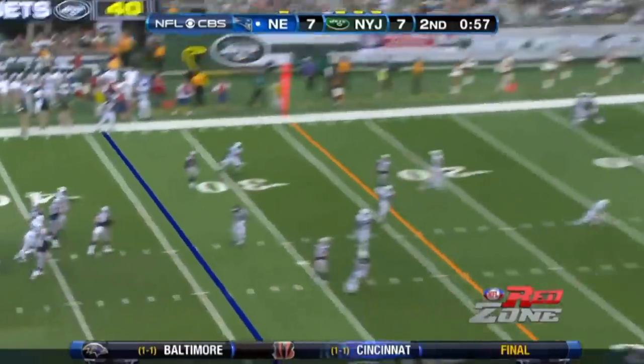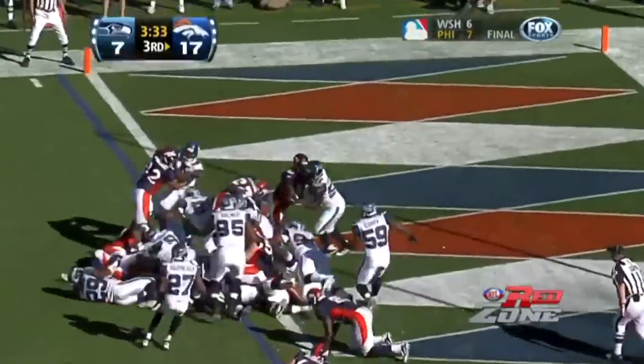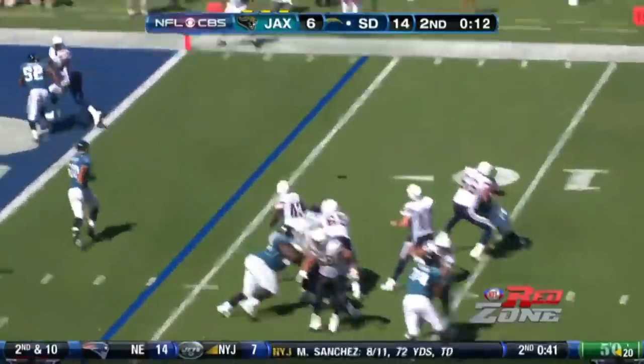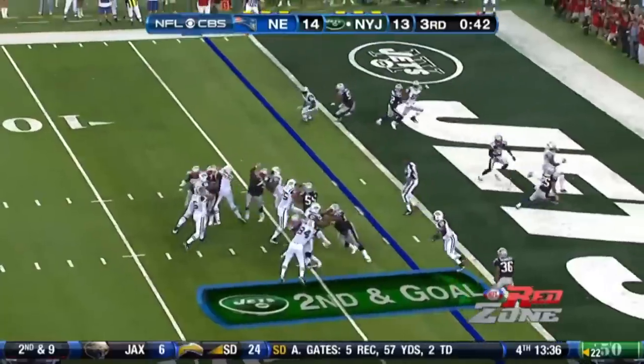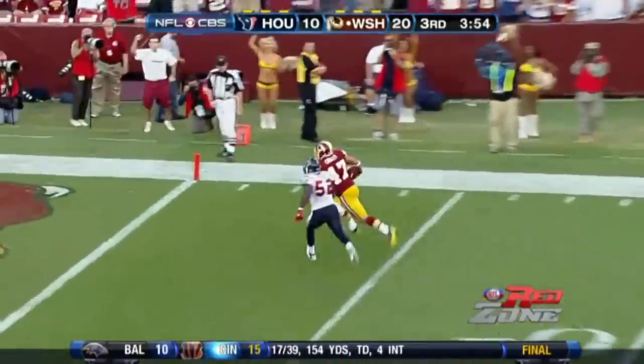Otis again, bangs his way into the end zone. Goes for the big ball, Moss, he reels it in. Moreno dives, and he crossed the plane. Short drop in the corner, touchdown. Back to the end zone, and the Jets take the lead. Chris Cooley, touchdown, Washington Redskins.